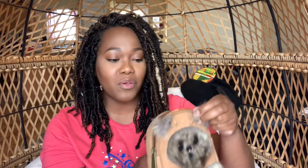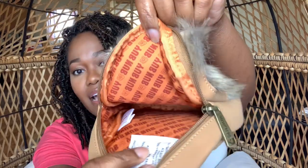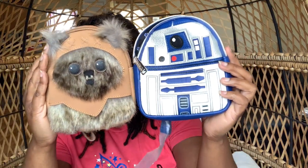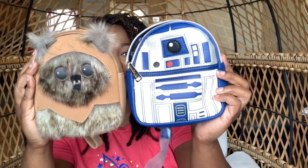You can hook it up to your waist, loop it through a belt, wear it as a fanny pack so you have an Ewok with you. And then here is the lining. It says Yum Nub inside of it. But it was just super, super cute, so I had to get it. Here are my two Star Wars Loungefly wristlets, $19.99 each.